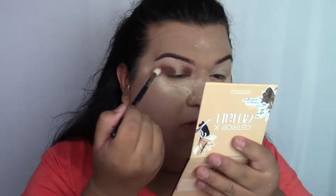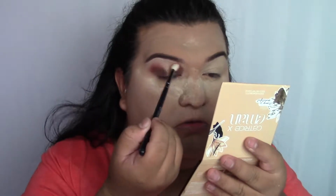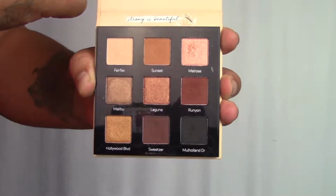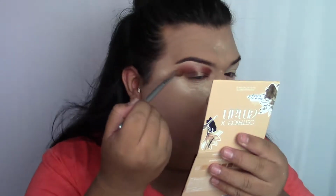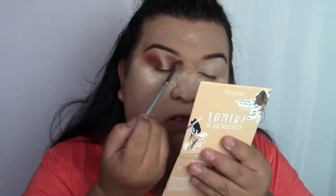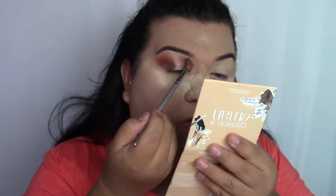This is going to give me a very good pigmentation and amazing shadow because it looks freaking beautiful. Now I'm going to be going into my transition shade, which is Sunset, and I'm going to be blending the edges out and smoking this up, because we need to blend, guys. Blending is key to every look to make it look flawless.